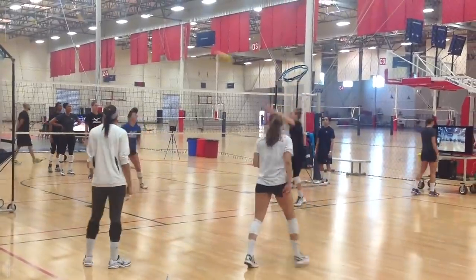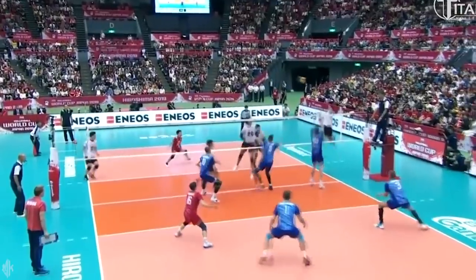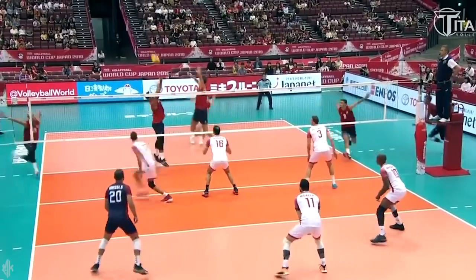All right, indoor. As a hitter, you're always approaching to a spot. Setters drill out location all day at practice, so when you get to the game, you can always expect the same trajectory, the same velocity as a hitter.